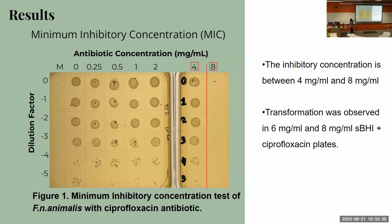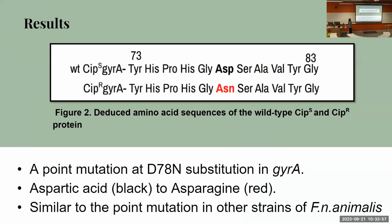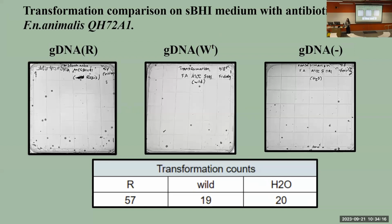For the results, as you can see here, we have antibiotic concentration and dilution factor. Between 4 and 8 is too much antibiotic, so the bacteria cannot grow at all, but 4 is too little. So the concentration will be in between them, and we are able to observe transformation between 6 and 8 on plates with antibiotic. Here is the amino acid sequence of the gyrA gene for both the wild type and the resistant type. There's a point mutation, marked from black to red, of aspartic acid to asparagine, and similar point mutations were found in other strains as well. For transformation of QH72A1, we have 3 different media. As you can see, the genomic DNA from the resistant type gave far more transformants, growing way more than the wild type or the water control.